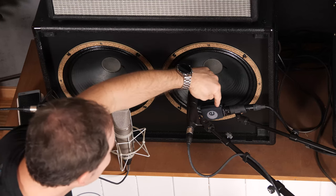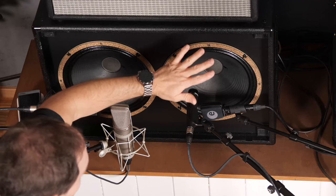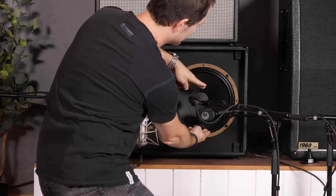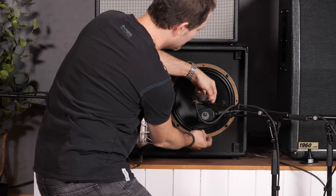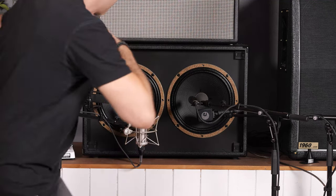Then the second mic is going to be the 906, where the exact same thing works perfectly. So these two mics can stay. The 906 is positioned the same way. It's right here, halfway between the center of the cone and the bottom of the speaker. So it's going to stay where it is. On this side though, we are going to be changing some stuff.